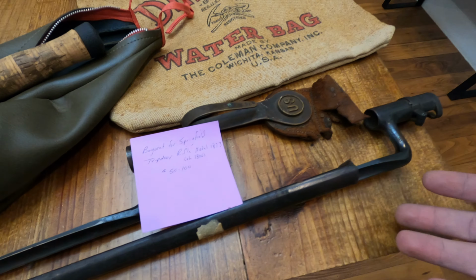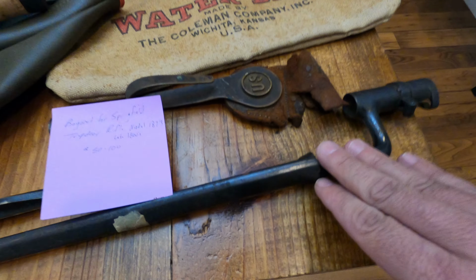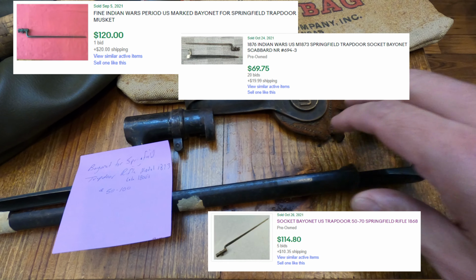Found 2 bayonets, and the prices are kind of all over the place on these. They're from the late 1800s. This one's actually got the scabbard. This one's just a plain bayonet. They're probably worth between $50 and $100 a piece. So all this stuff is really adding up.